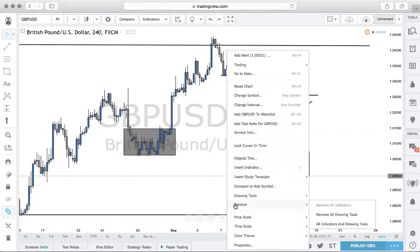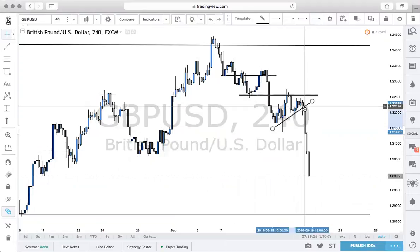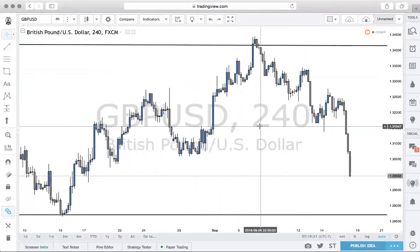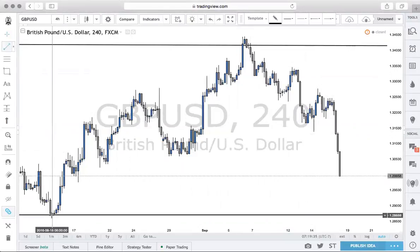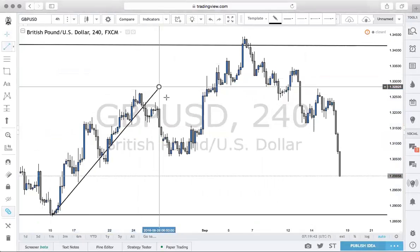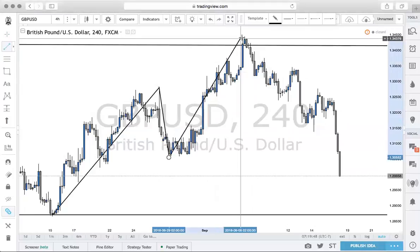So what does this mean? Well, coming into this open here, I already noticed at least one thing, this little move. So if we mark from this previous swing all the way up here, actually this is a higher high. There you go. And then the outside return, and then the push up right into resistance.